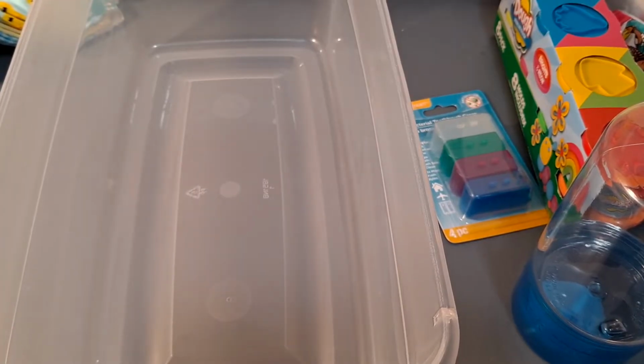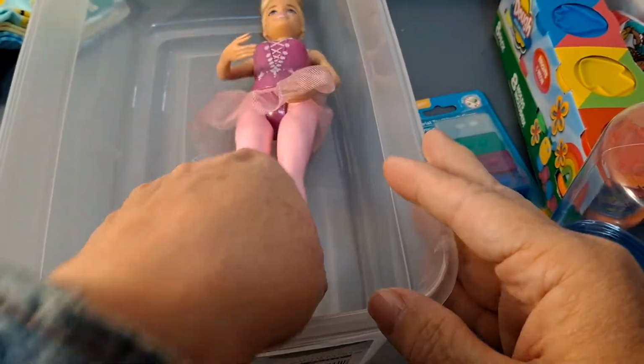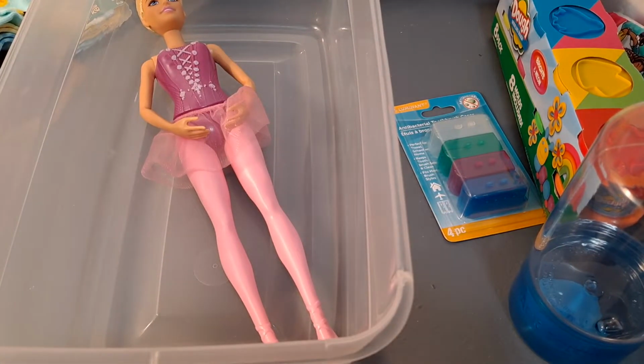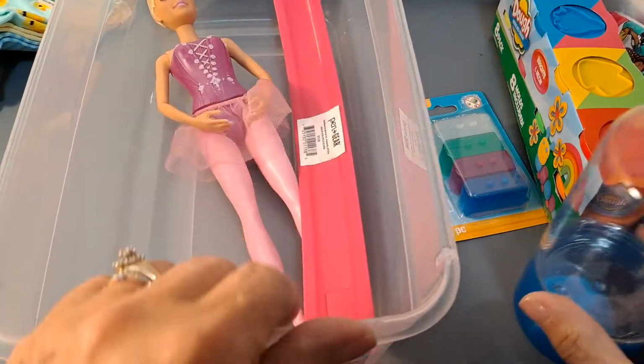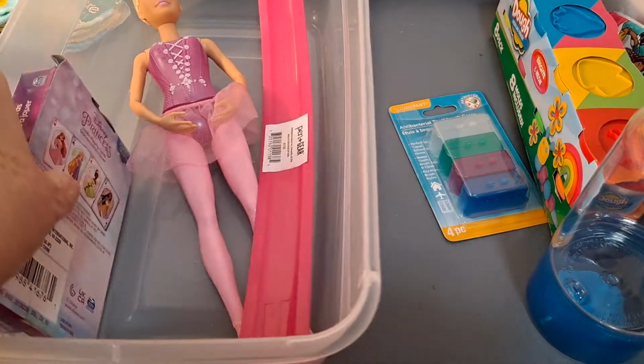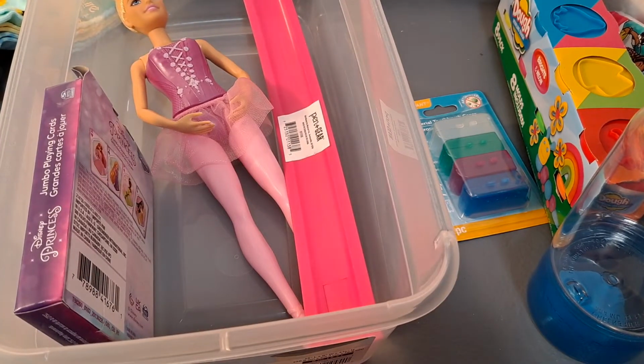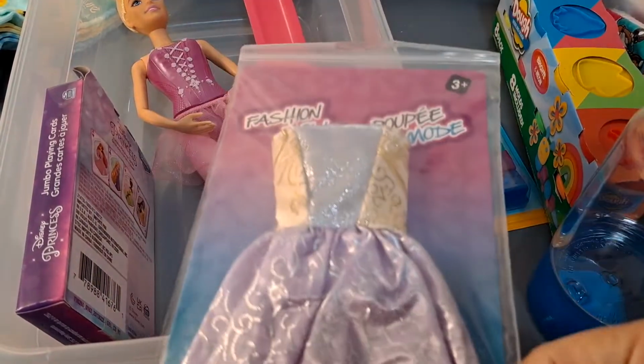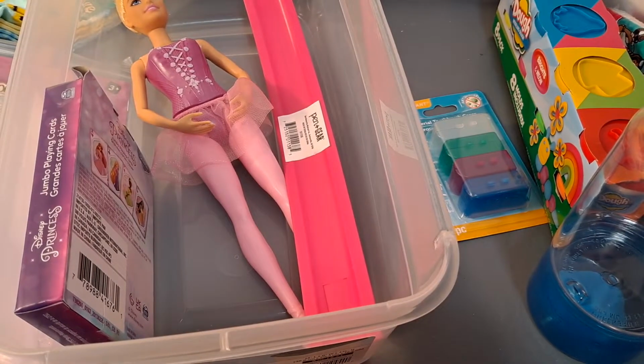Okay, I've kind of gotten myself slightly organized, not as organized as I'd like to be, but let me start by first removing this Barbie from her box. She's very pretty, very simple. This comes off. Okay, all right. We're gonna put her in there. Right. I hope this ruler fits. It does. Good. Okay. This deck of cards can go here. Here's my mermaid tail. This I'm going to leave like this because it's flat.